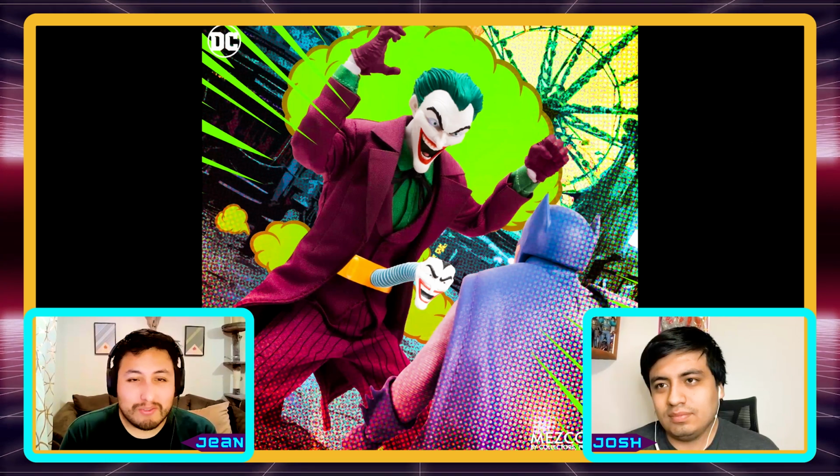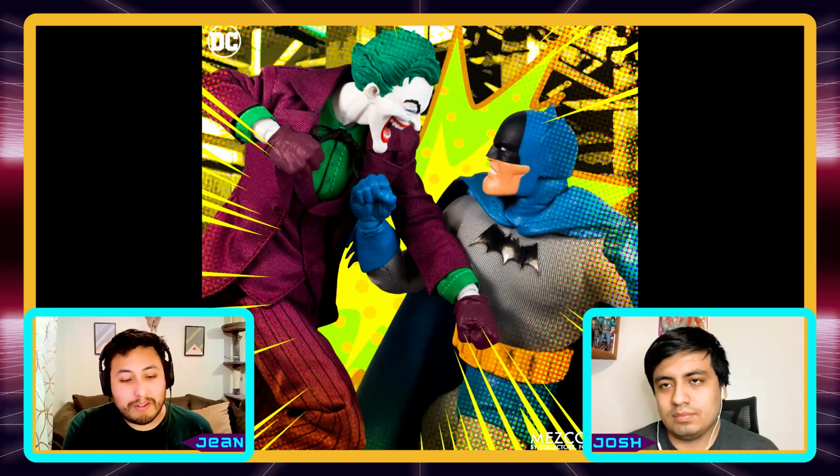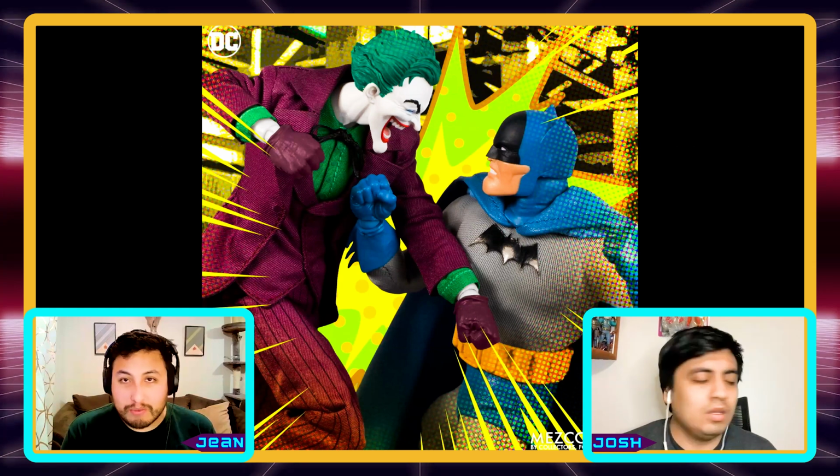Mezco Toys here is releasing their Joker Golden Age edition. Honestly, I wasn't feeling this figure. It's a $90 figure. The head looks really wacky, but as I'm looking more at it, I have to put it in the perspective that it is from this time period. It's from way back then, right? It's like the old comics, and things were just a little different.